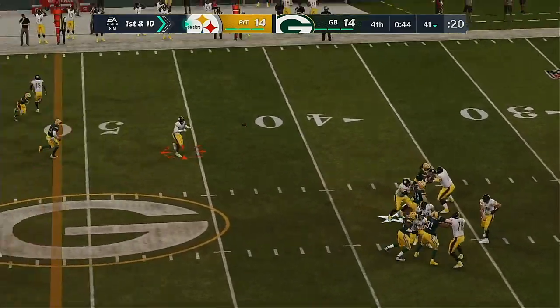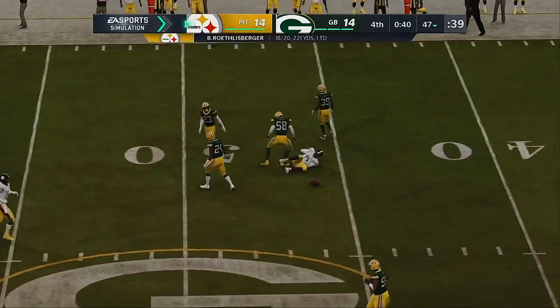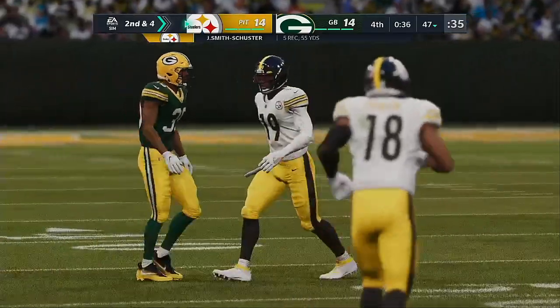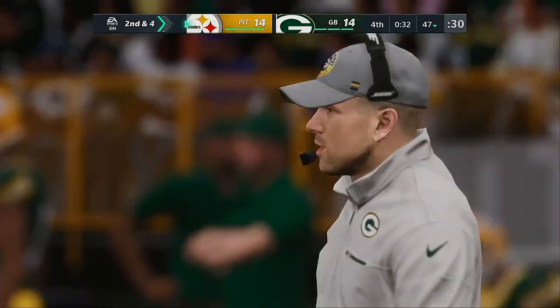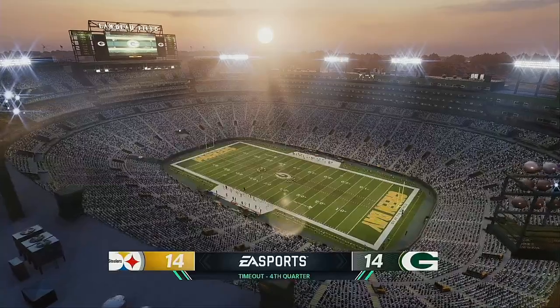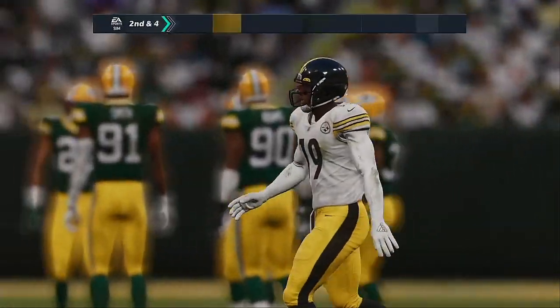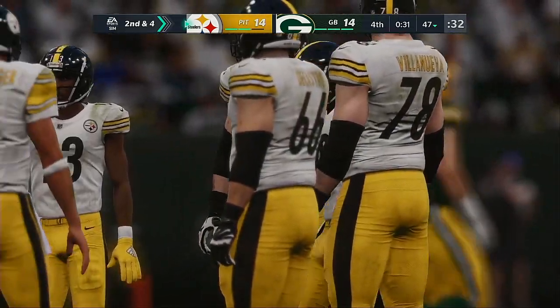Throwing now is Roethlisberger. Open man completes it to Smith-Schuster. And he'll go down right around the 47 this time. Well, I'm no coach, but there's just not time right now for throws that short. Yeah, sometimes you can't just take what the defense gives you. As Coach Madden liked to say, sometimes you have to take what you want. Now the Steelers use the first of their three timeouts as they'll stop it with a little over 30 ticks to go in the football game.